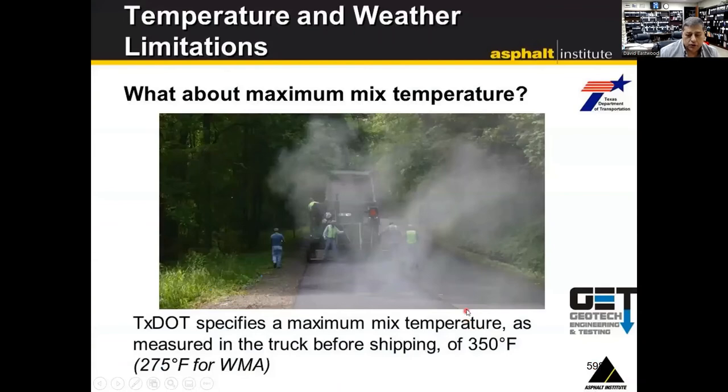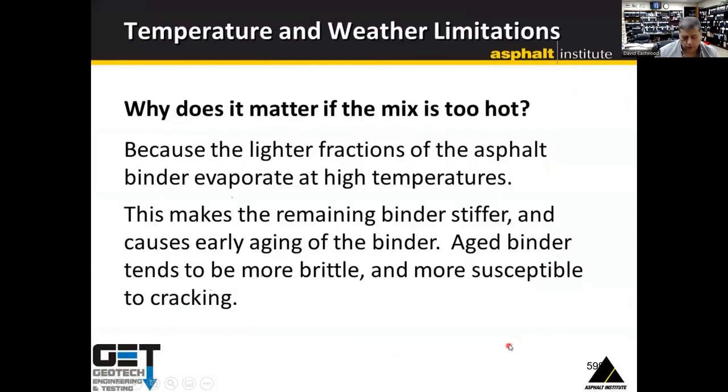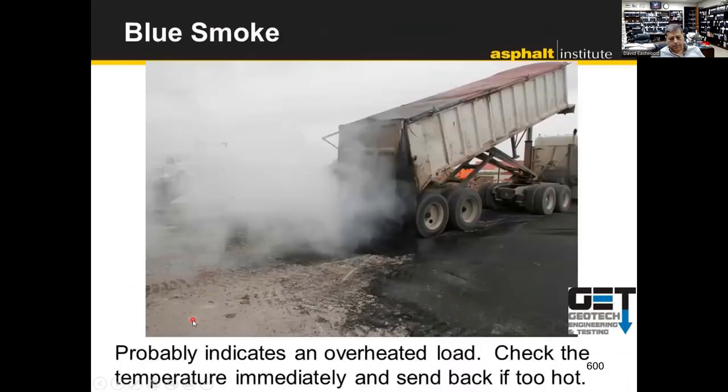If the temperature is too hot, you cannot have the temperature of the asphalt pavement more than 350. If it's more than 350, the lighter fractions of the asphalt binder evaporate. This makes the binder stiffer and causes early aging. Aged binders tend to be more brittle and more susceptible to cracking. See that blue smoke out there? If the temperature is more than 350, you reject it.